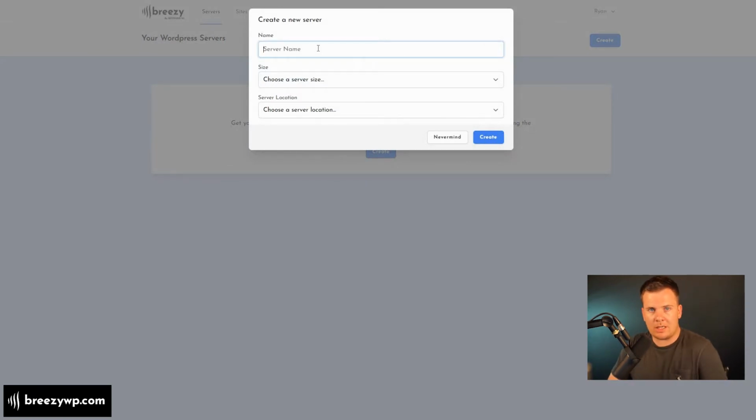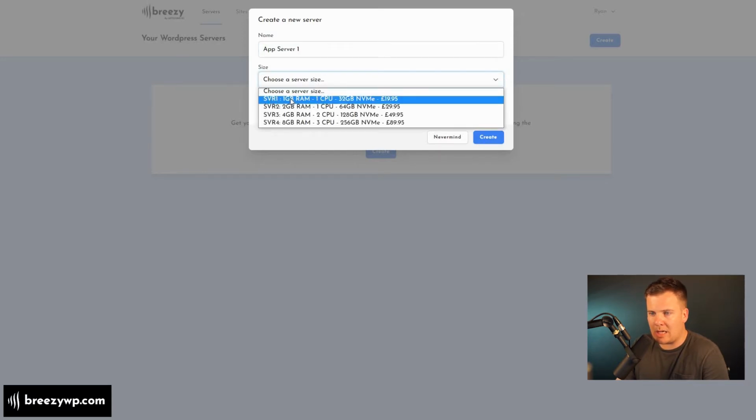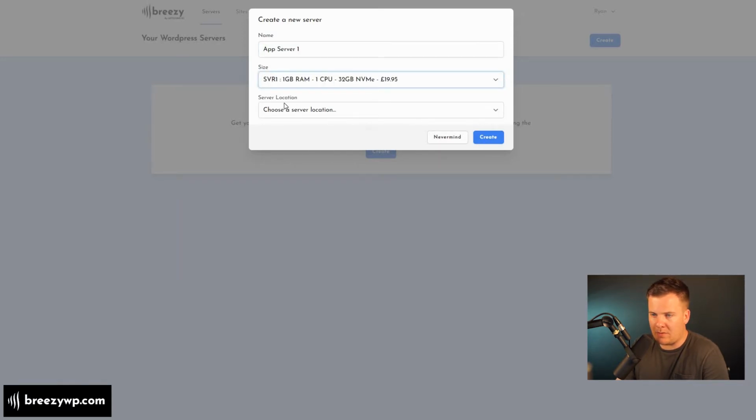All you have to do here is name your server, anything that reminds you of what's on that server. So app server 1. We're going to choose SVR1 for this demo, and next we're going to go to server location.